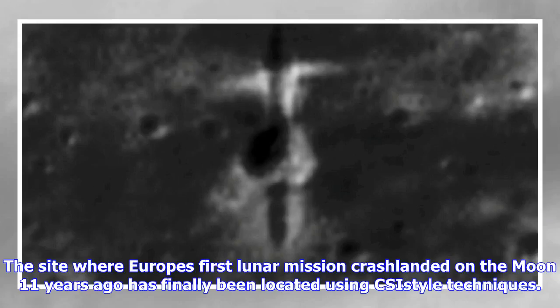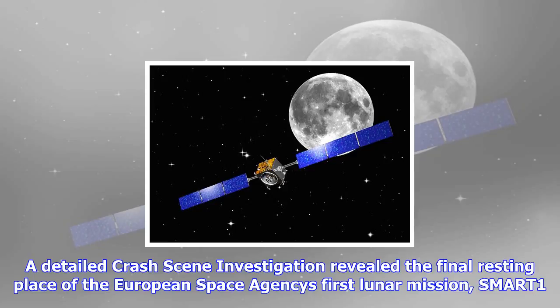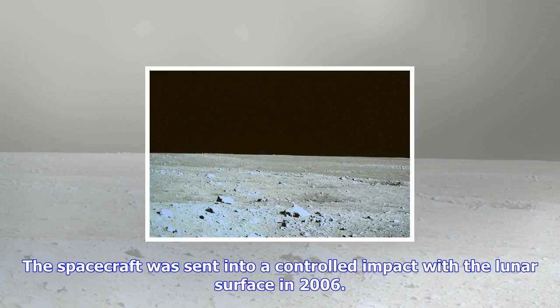The site where Europe's first lunar mission crash-landed on the moon 11 years ago has finally been located using CSI-style techniques. A detailed crash scene investigation revealed the final resting place of the European Space Agency's first lunar mission, SMART-1. The spacecraft was sent into a controlled impact with the lunar surface in 2006. Although an impact flash was imaged at the time by the Canada-France-Hawaii Telescope on the dark side of the boundary between night and day on the lunar surface, the exact location had not been identified until now.